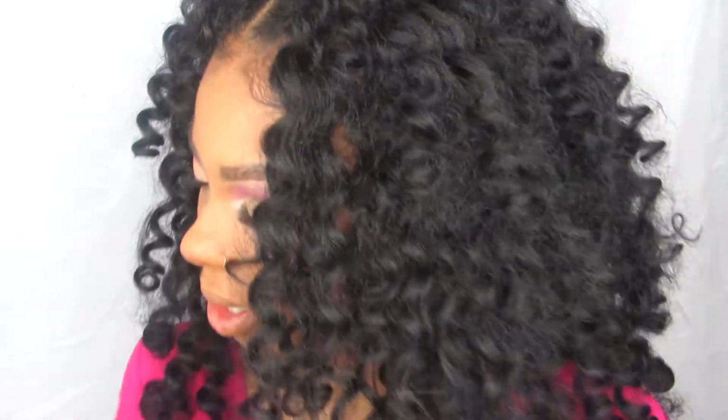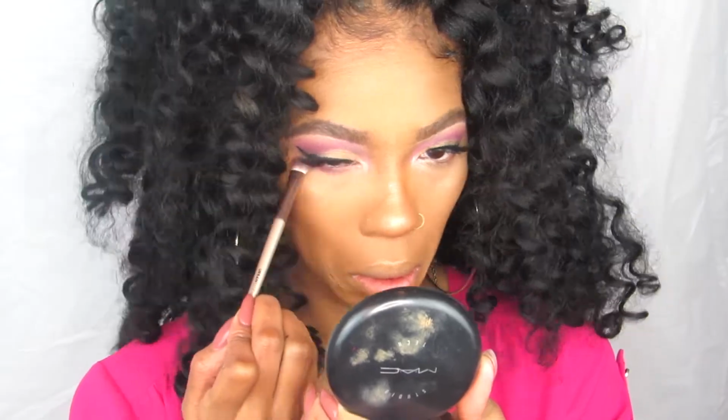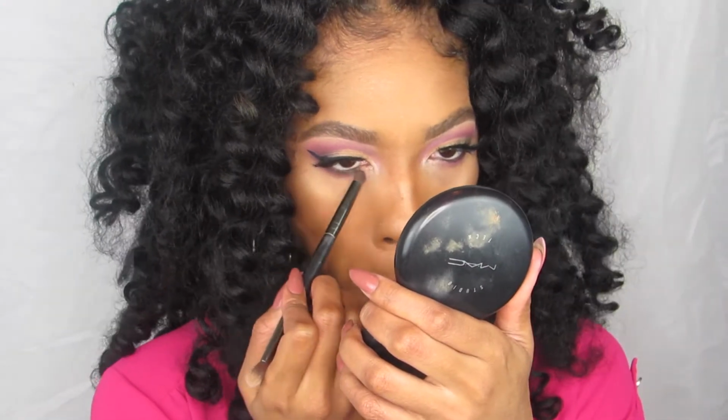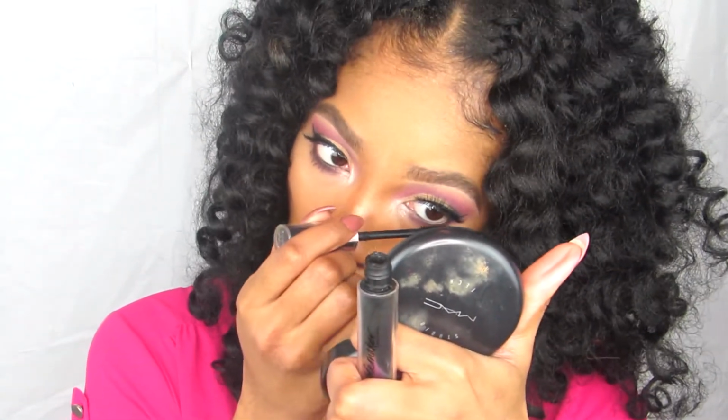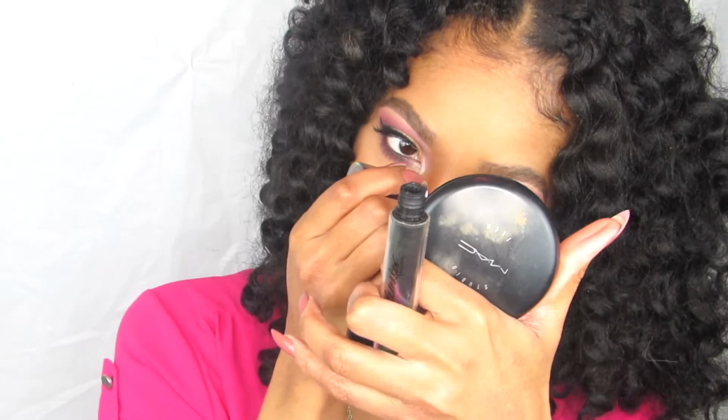Okay, let's finish up this lower lash line. I'm going in with those two pinks. This is the Urban Decay Troublemaker mascara. I really like this a lot. I don't know if you can tell, but the brush has a bunch of little spikes on it, and it really gets in there and separates the lashes out.